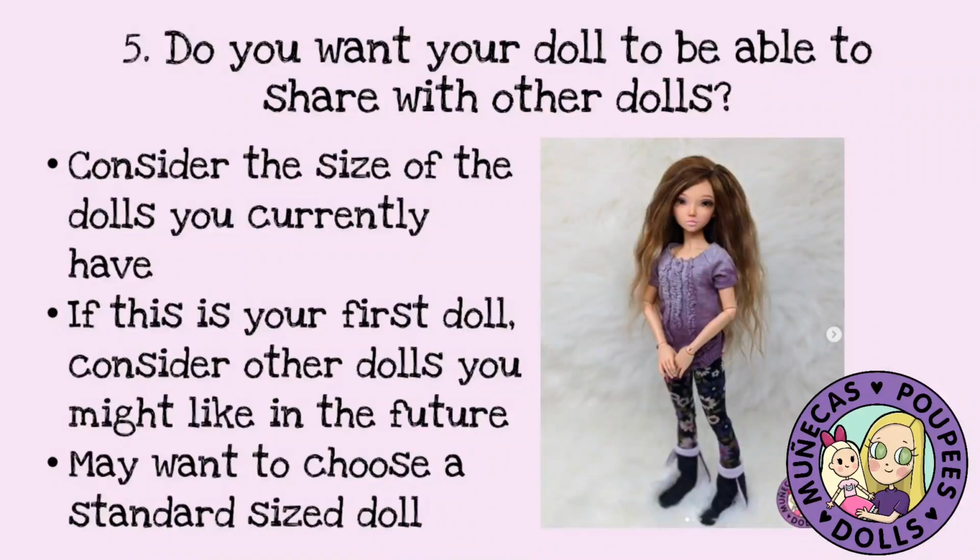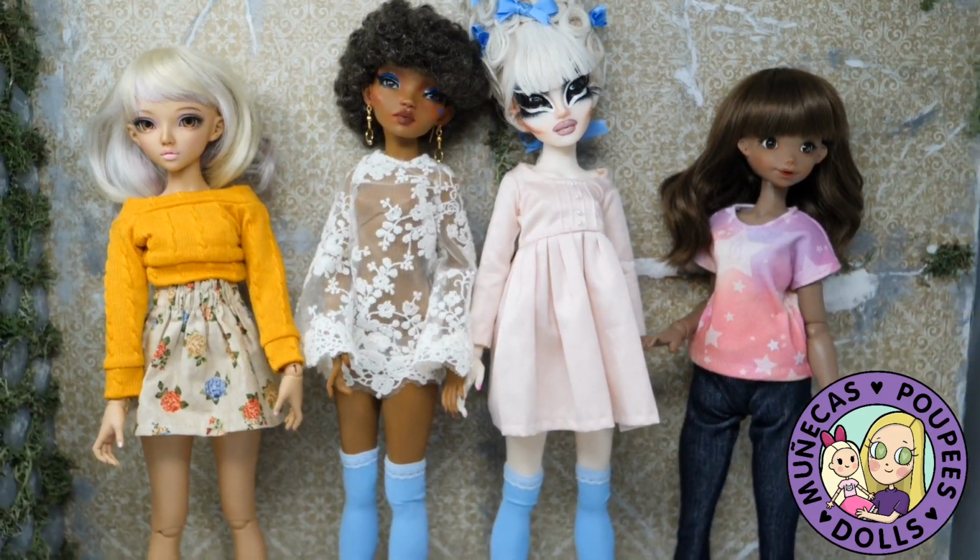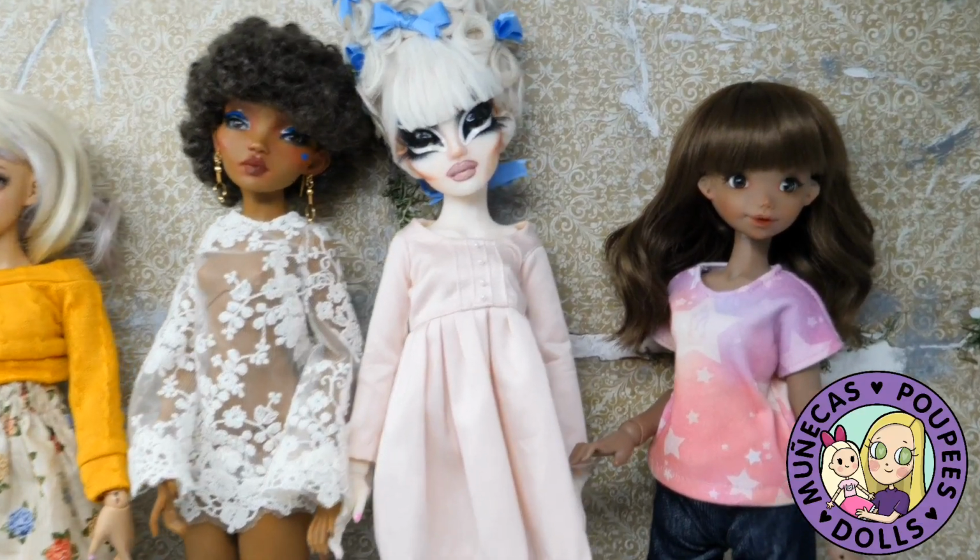The last question that I have for you guys is, do you want your doll to be able to share with other dolls? Consider the size of the dolls you currently have. If this is your first doll, consider other dolls you might like in the future. And you may want to choose a standard size doll just so you can have accessories and things that fit them all. An example of this is, again, we've got Pigeon, Minnie Fee, and Mamoni here.